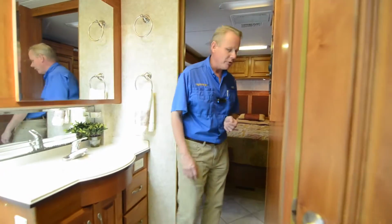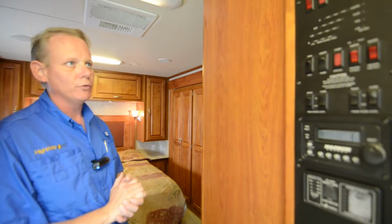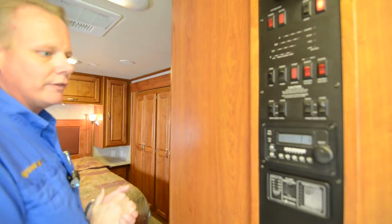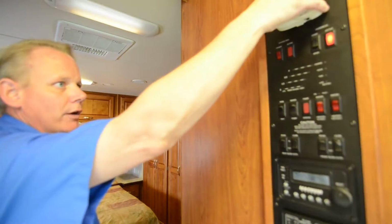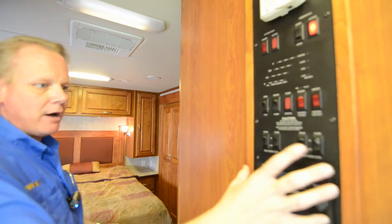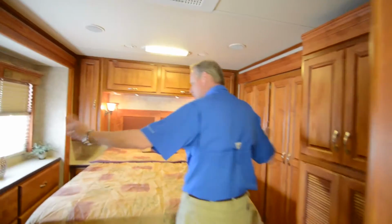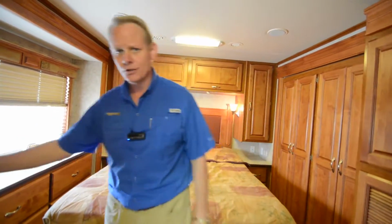We're going to come on back into the bedroom, and then we'll end up in the toilet room. We have a separate toilet room to the left, but I'll show you that as we swing around. Right here's what I call the brains of the coach. We've got our thermostat here, some tank level gauges and things like that, and our inverter controller. Coming back on into the bedroom, we have 2 more slide outs back here and lots of storage.